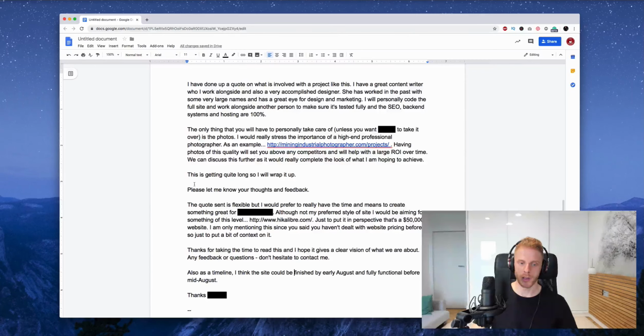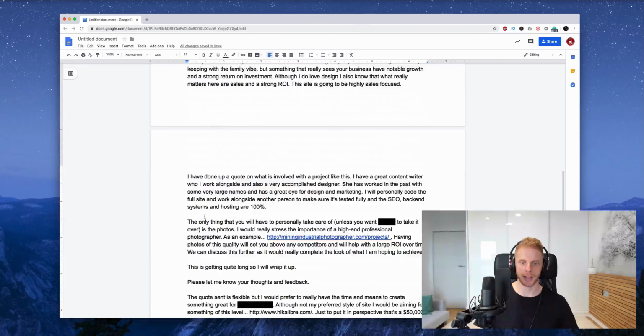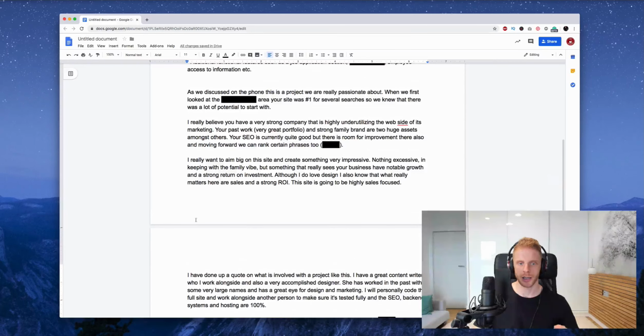And once they commit to the project, once they pay the invoice, and in my case, it's always 50-50, I get 50% up front, 50% when it's done. Once they pay, then I can start getting into the technical things, and I can start requesting information and start breaking down the project once they've committed. But I need to make sure that they're committed first. So an email like this is all about making sure that they commit.